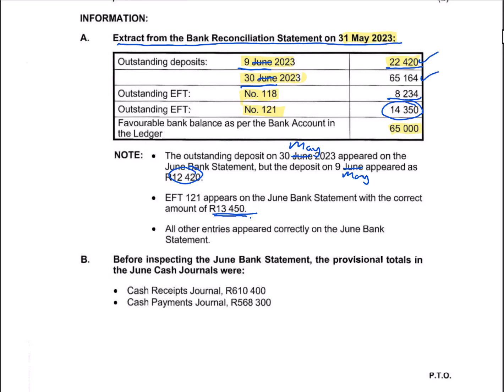This one was addressed because it never appeared. And this one was addressed. It did appear, but wrongly, because it was supposed to be 13,450, not 13,350. So all other, basically it means the EFT.